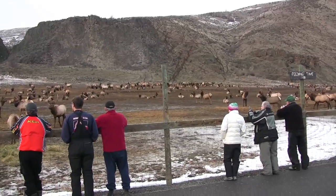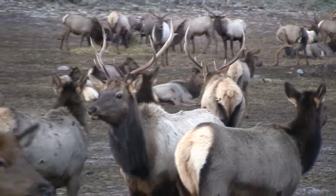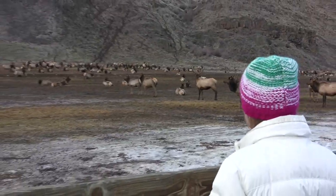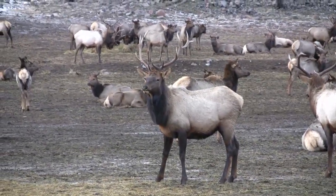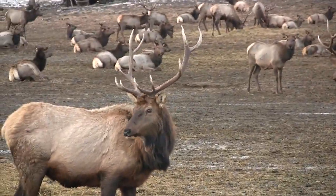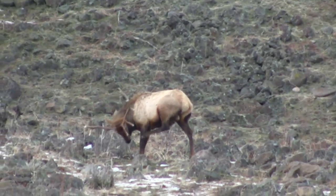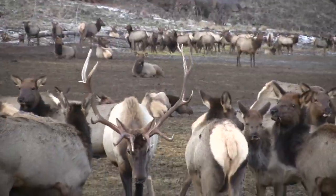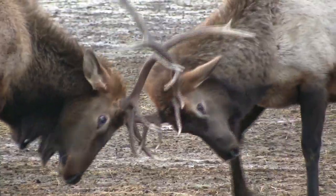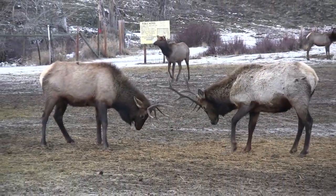Before the days of the Yakima Valley being really settled, cohabitating with the elk herd that came out of the mountains for the milder weather was not a problem. But with the farmland in the growing valley and the expansion of civilization, some compromise had to be reached. This elk herd feeding station is set up, and as you can see, hundreds of elk are here for the winter. This keeps them from coming into the valley and competing with the farmers for food.